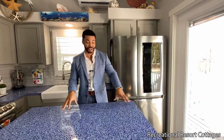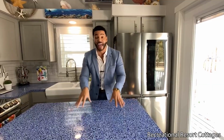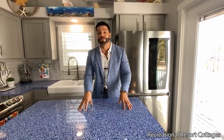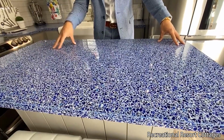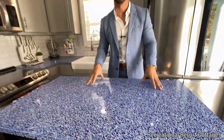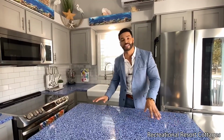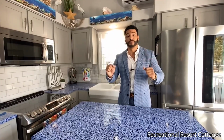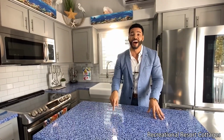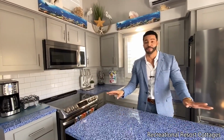As you see right here, this is going to be a fan favorite, I can tell you right now. This is actual recycled Sky vodka glass bottles that were crushed down to make a countertop here. The crazy thing is that this is so durable and so custom right here. I believe Mr. Costello said from a certain foot you can drop a bowling ball and the bowling ball would break before this countertop did. So you don't have to worry about maintenance on this anytime soon. This is going to be here to last.